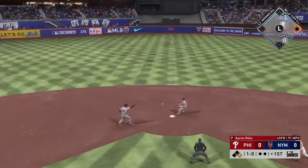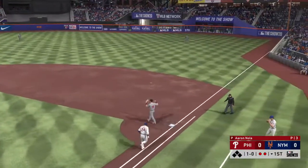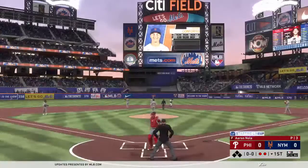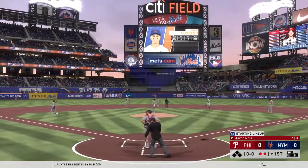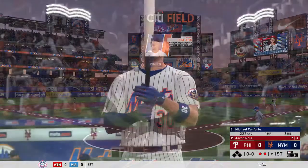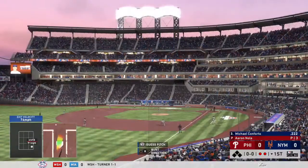Ground ball sent back up the middle. To second for 1. Back to first, and they'll get Cano as well. It's a double play. Batting third, the right fielder, Michael Conforto. Standing in, Michael Conforto.